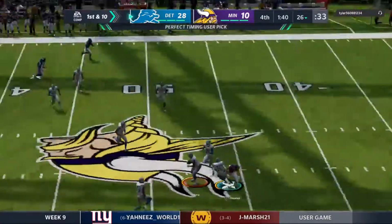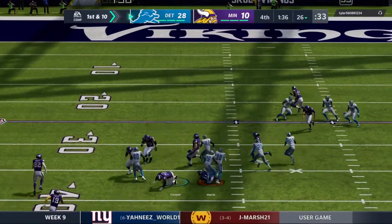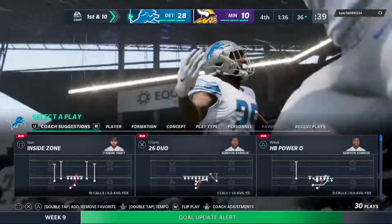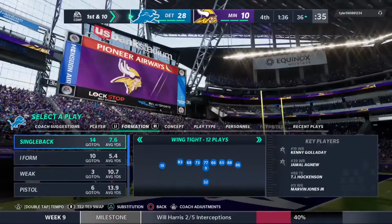Yeah, sometime. And his pass is intercepted for the fourth time today. Picked off by Will Harris. And he's able to take this one back to the 36-yard line. Just a little bit of a rough stretch. 6 interceptions now in these last 2 weeks combined.